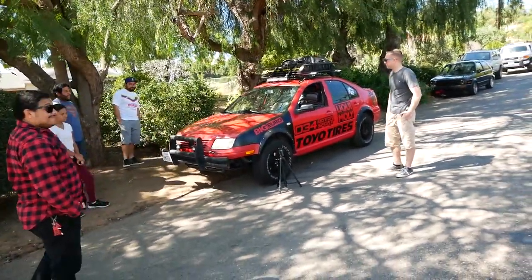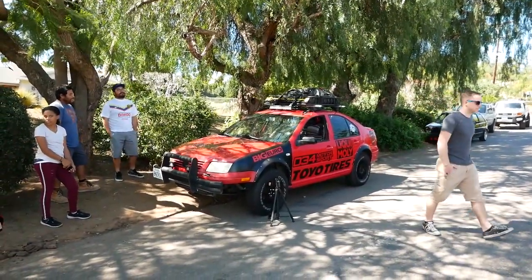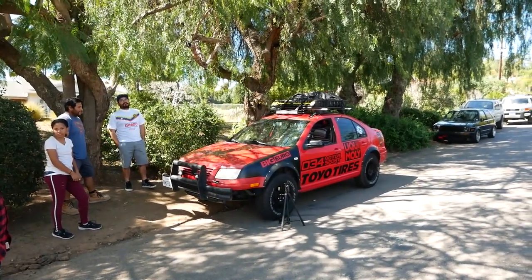We're gonna be off-roading on Black Mountain Trail up in Ramona, California. And we're all gonna have fun and see what this car can do.